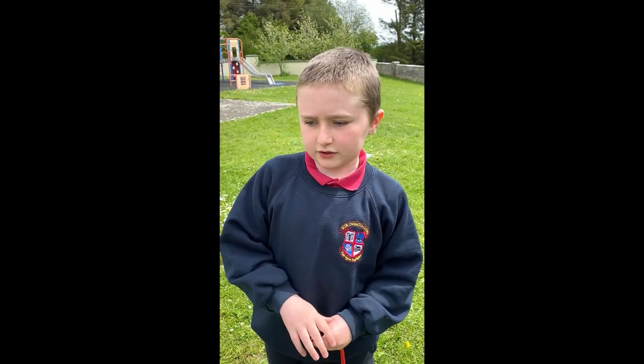Reflecting on the project. My favourite part of the project was when we did the felting. Hi, my name is Sirta. My favourite bit was doing the sewing when we finished the felting. It was really fun. My favourite part about the project was when we got to make pencil cases out of wool. I learned that you can make anything from your heart's desire with wool.